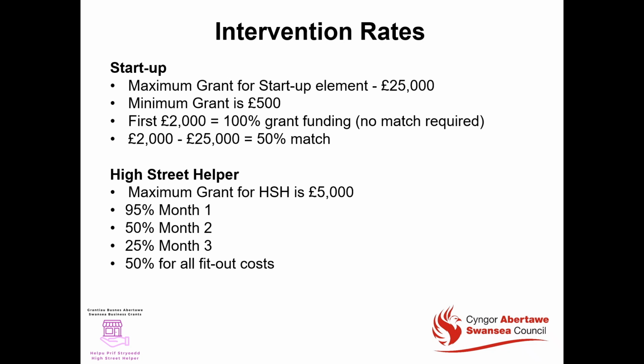So I said before, you need to think of this as two separate grants, in terms of what the eligibility and the maximum grant for those respective elements looks like. For the startup element, the maximum grant is up to £25,000. The minimum grant for that is £500. For the first £2,000 of that £25,000, it's 100% grant funded. That's to say there is no match funding contribution required from yourselves as applicants whatsoever for that first £2,000.